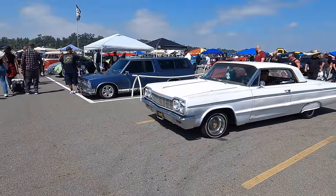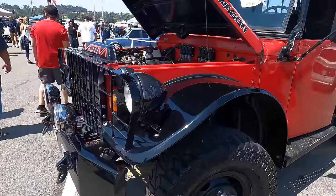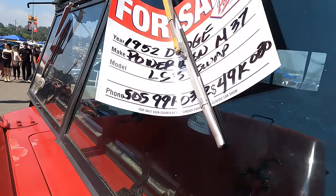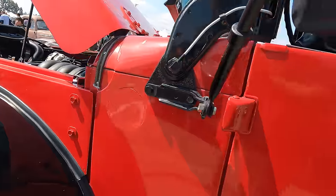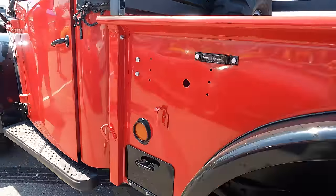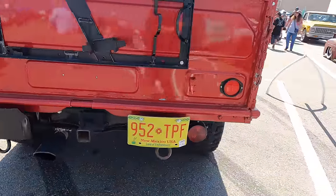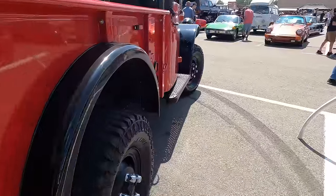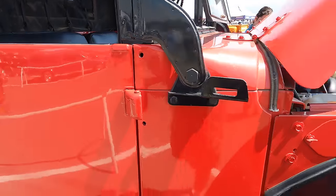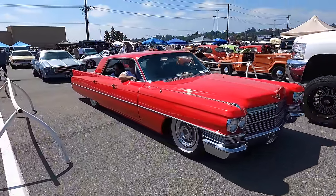Gotta be honest, this is the most crowd I've seen Pomona in quite some time. Dodge Power Wagon with an LS swapped in. 49,000. Something a little bit different. Looks like it's out of New Mexico. This car is still rolling in, this car is rolling out at the same time.